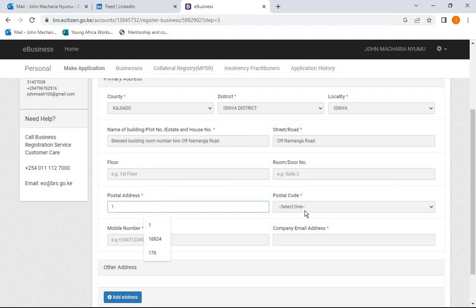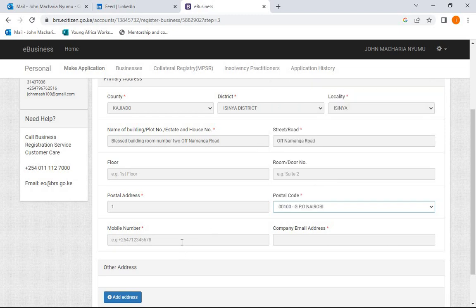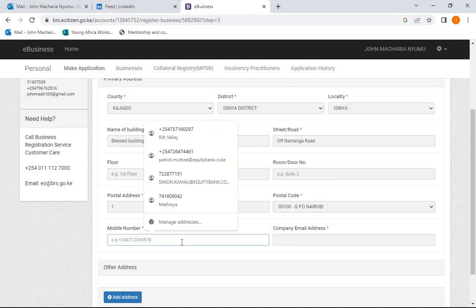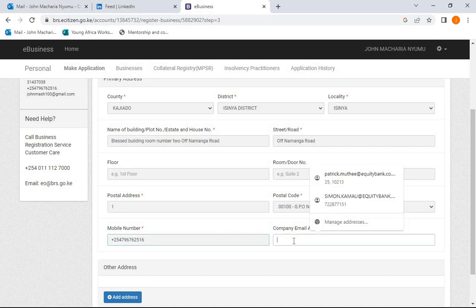I put the postal address number there, the postal code, then the phone number. You can use your phone number, or if your business has a specific business number, you put it in there. Remember to start with +254, then use that number. Remember, in case of anything, this is the number that will be used for communication. So remember to put the right number here.